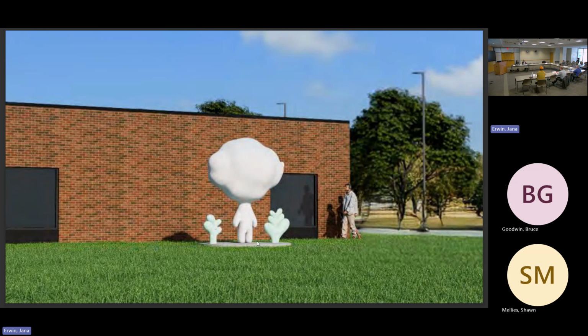But kind of step 1 is that call for artists. We are excited about this project because we think it has some entry-level artist potential. We're looking at the $10,000 to $15,000 range for a sculpture. So we think this is an exciting opportunity for artists who have been on the fence to enter the public art field and find a first step to getting in.